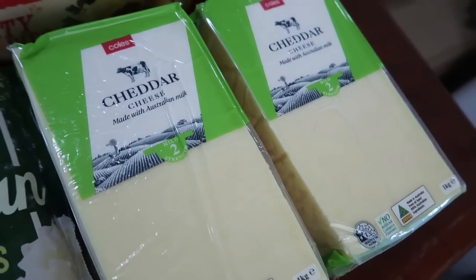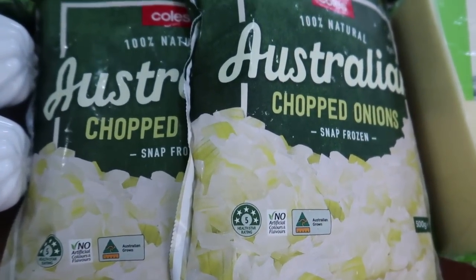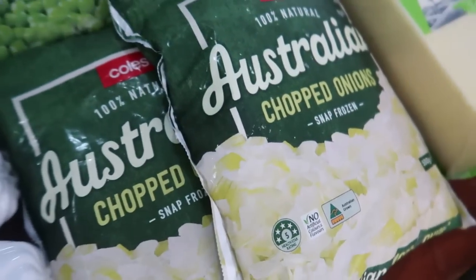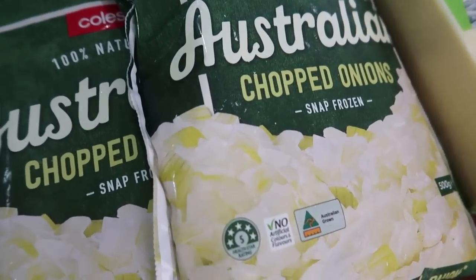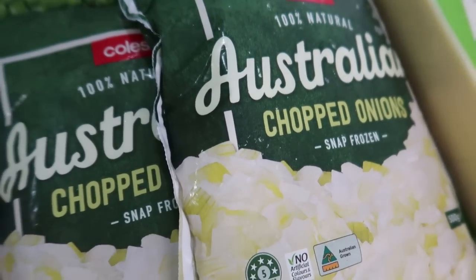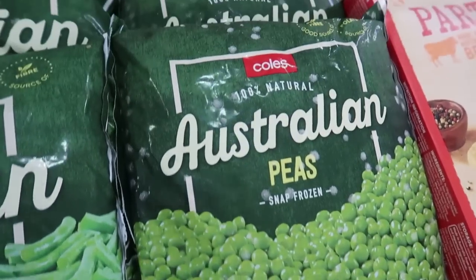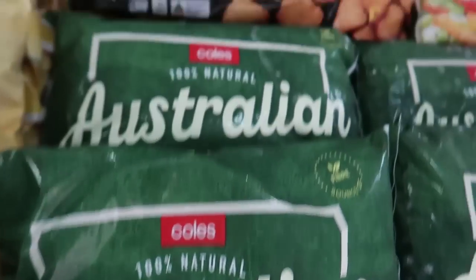2 blocks of cheddar cheese. 2 bags of chopped onions. These are great when you are prepping your freezer meals. This saves a lot of time and a lot of crying over cut up onions. So these are great. I bought 2 packets of peas and 2 packets of beans.